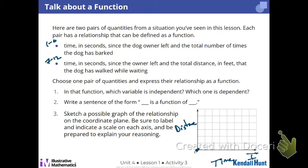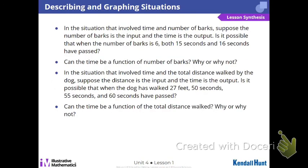Either way, distance is a function of time. Distance is dependent on the independent variable time, and it needs to trend up in general. You can't negative bark, man. You don't walk negative distance either, because this is not proximity to pole. This is total walked. Okay, so everybody's graph can look quite a bit different there. So let's make sure we hit it off. Let's make sure we got this.